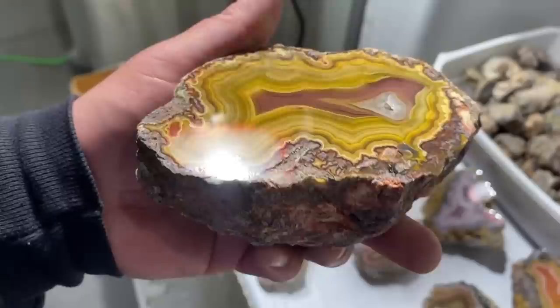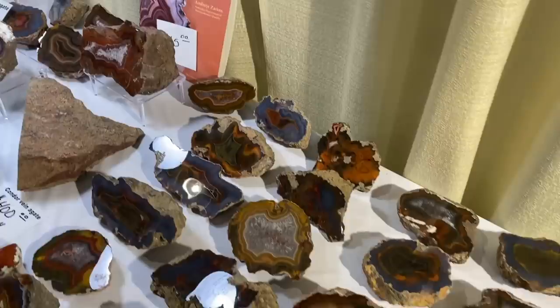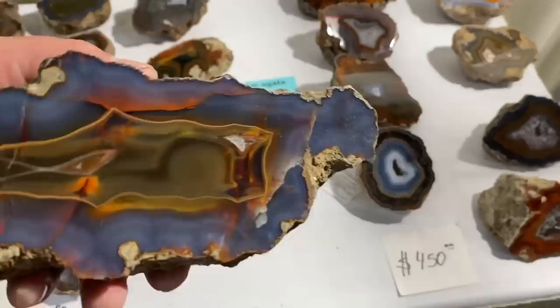Check this one. Make it to Miner's Kingdom, please. Fantastic material. I think when people think of Argentina, they think of the rhodochrosite coming from Minas Capillitas. But I think of Condor, honestly. It's just a cutter's material. Like, look at that. You know, are most of our cabs even half that good? Not really.